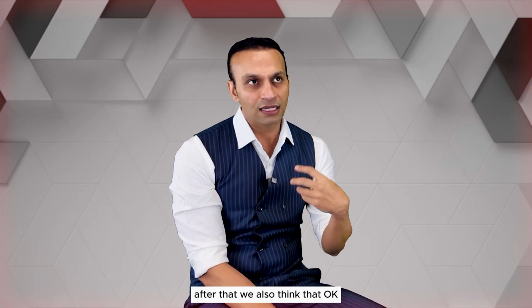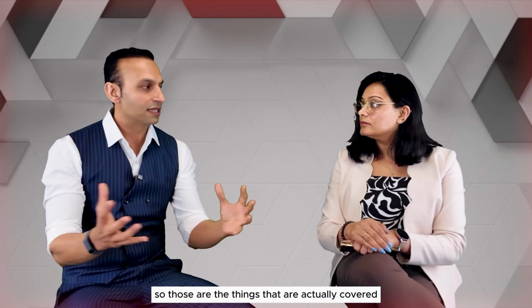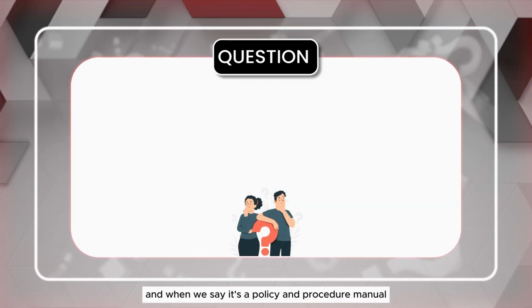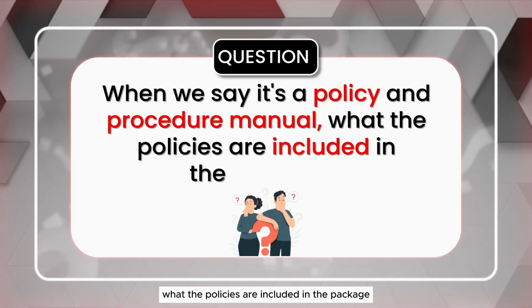After that, we also thought, now we are updating all those parts that affect some areas in the student handbook. So that will also give you a student handbook as well. Those are the things that are actually covered in the package. And when we say it's a policy and procedure manual, what sort of policies are included in the package?